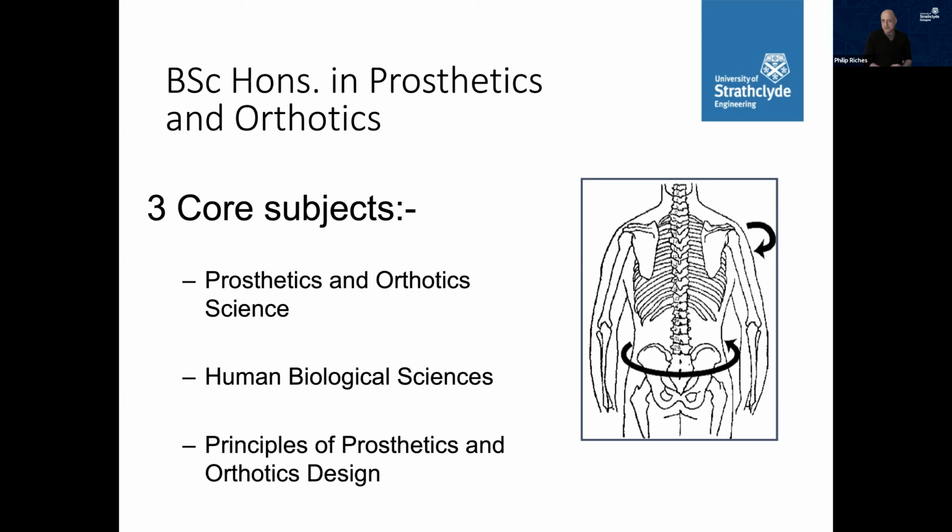You've got to underpin that with some good human biological sciences, and alongside the biomedical engineers, you will learn the anatomy and the physiology and the cell biology necessary for your discipline. You also need to be a bit of an engineer as well. So the principles of prosthetics and orthotics design is really the engineering behind the prostheses and orthoses. These are all putting loads onto the body, so you've got to understand the impact of those loads on the body, but you've also got to understand the impact of the body on the prosthesis so they don't break and fail. So they're the three core components of prosthetics and orthotics.